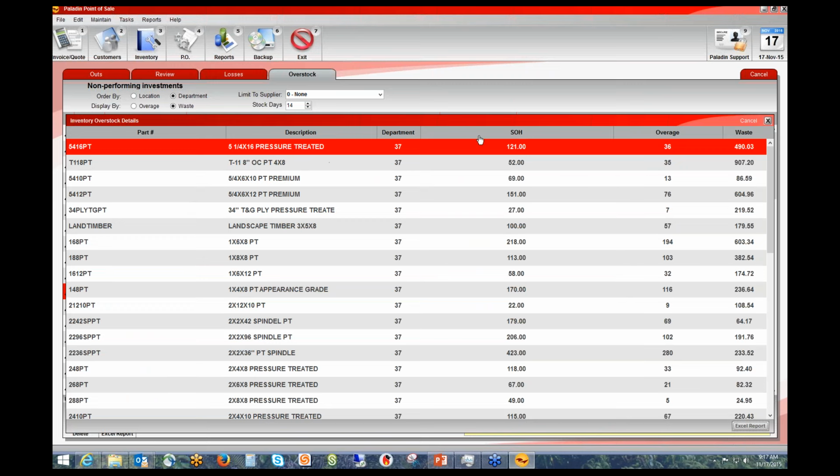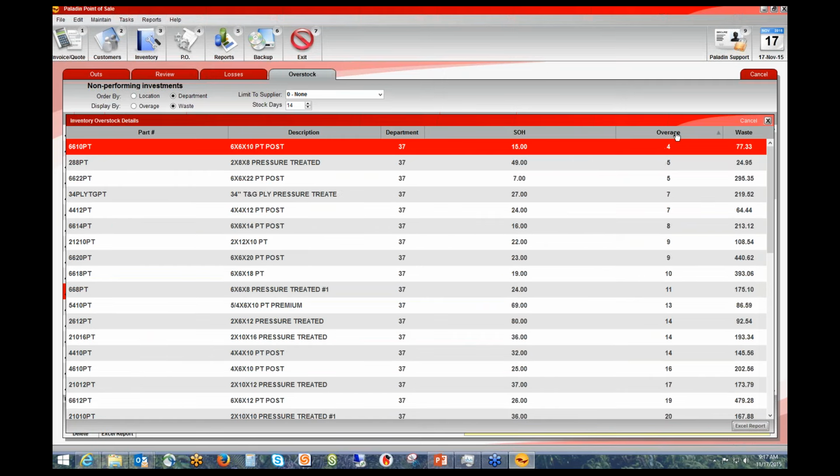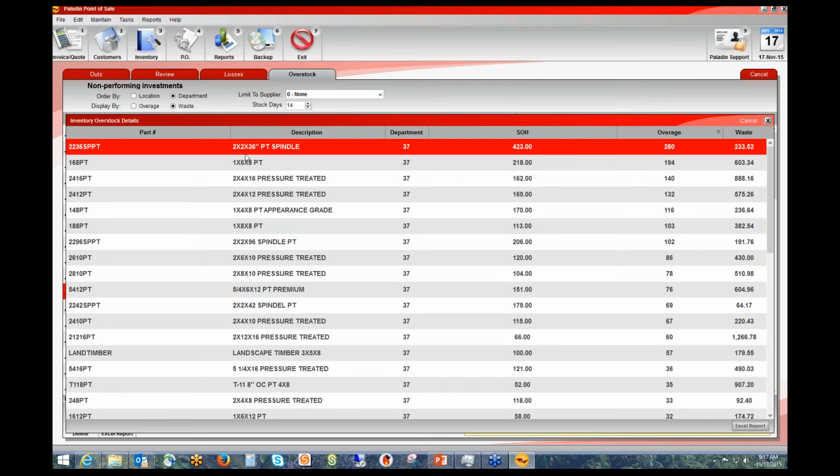These are the items, and now, as before, we can sort by my overage. So I want to see the highest overage amounts I have here. It says here, my PT spindle, I've got 280 over. I have stock on hand of 423, a waste of about $233. So this just gives you a bird's eye view, a quick view to look and see this information.